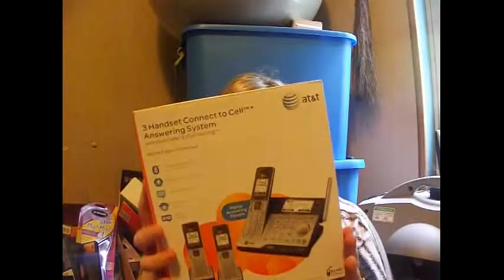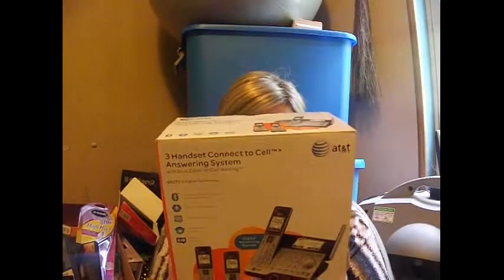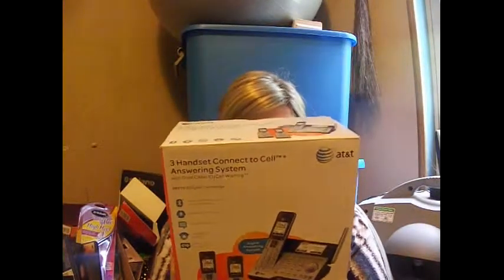So here's what the box looks like. Like I said, it's from AT&T. It's a 3-handset connect-to-cell answering machine with a dual caller ID and call waiting.